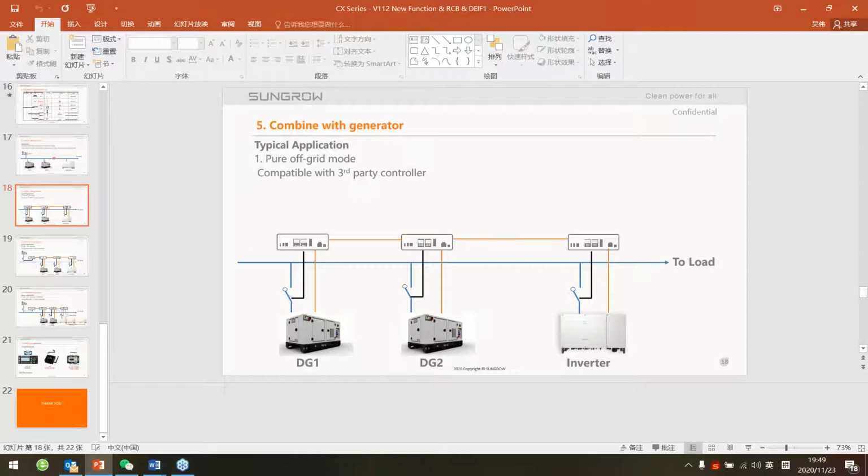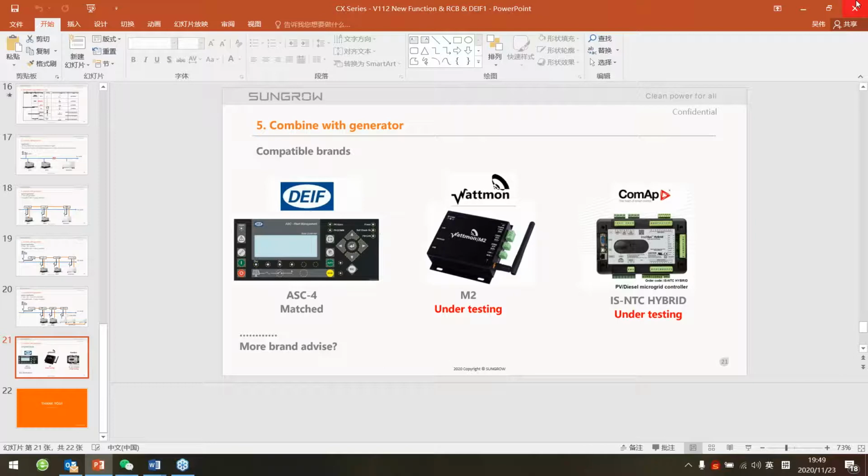There is a request: apart from DIFE and COMP, is it also compatible with some other controllers? The list is here. The first one is DIFE, and the second ones we are testing are Watermoon and COMP IP. I believe these two will be updated very soon, so you will have three choices. As I said, we are not limited by brand. If you have any idea, or if the controller manufacturer is willing to do the compatibility, you can contact us and we can send the communication protocol and do some tests, so we can make this choice more flexible. This was asked by Mr. Geetha Lapsi, and sir, you can write a mail to us separately on a one-to-one basis, and then we can consider the brand you are talking about for compatibility.